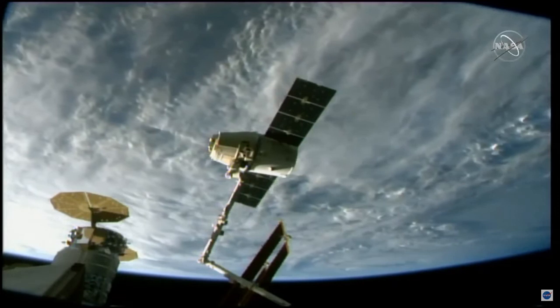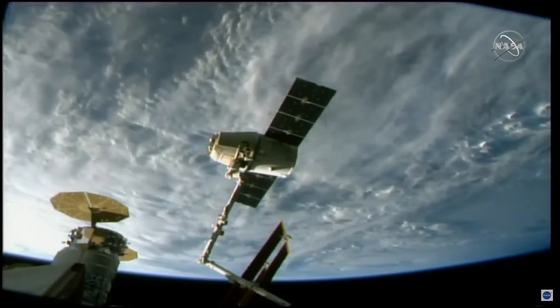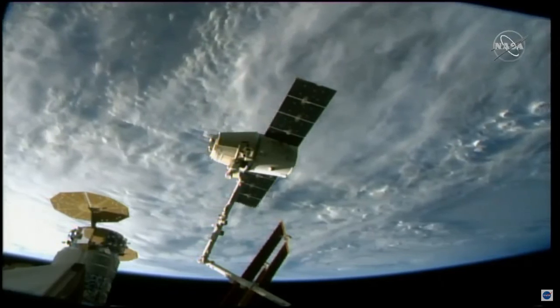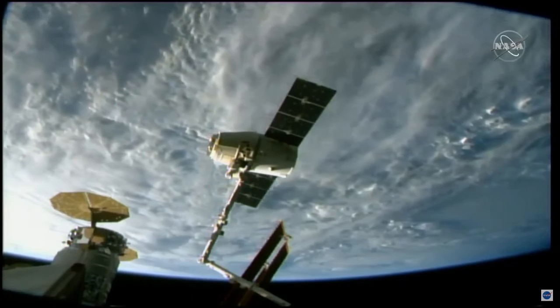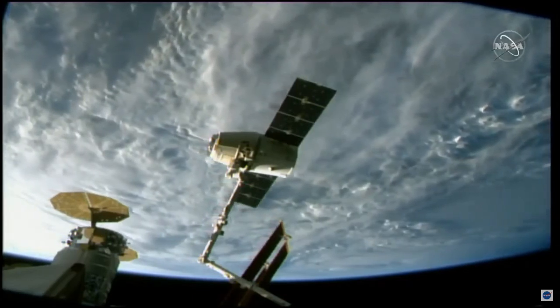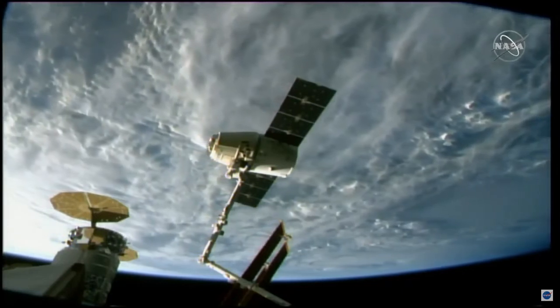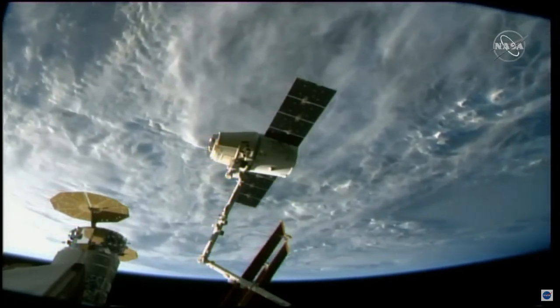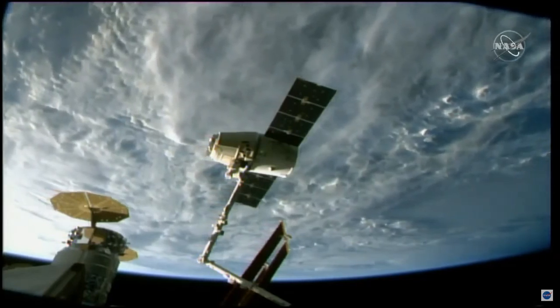Dragon was then captured at 5:25 a.m. Central Time on March 9th by NASA astronaut Jessica Meir, using the same Canadarm2 you see today, as the astronaut was in the cupola module. After grapple of the spacecraft, control of the robotic arm was handed over to teams on the ground, who brought the spacecraft to the station and repositioned it to ready it for berthing with the common berthing mechanism on the Earth-facing side of the space station's Harmony module.